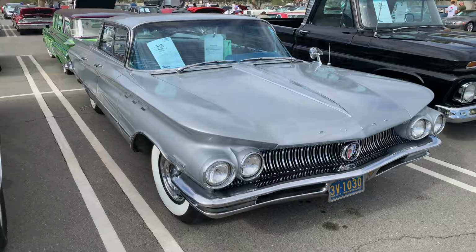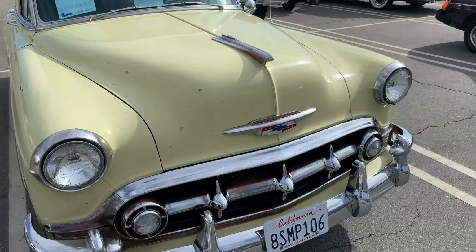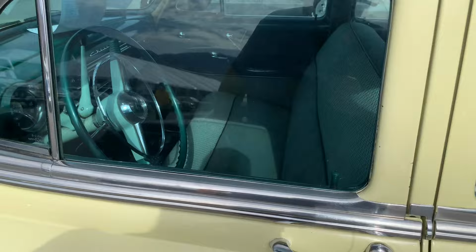Here's just a neat original old Chevy. This is a 53 Chevy Bel Air 4-door. You know, nothing spectacular, but something someone could really enjoy. It's got nicks in the paint, nowhere near perfect, but just a car that would be fun to take out, roll around town in, and take the family out in.